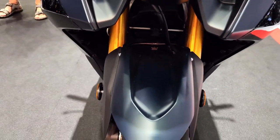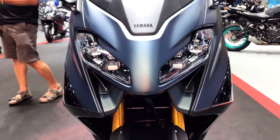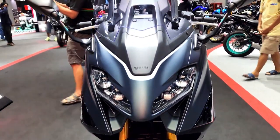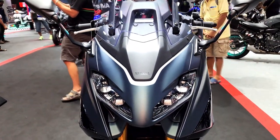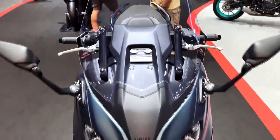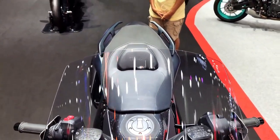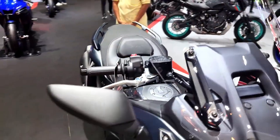The 2023 Yamaha TMAX 560 TechMax is a top-of-the-line scooter with a unique blend of style, performance, and practicality. With its sporty design, advanced technology, and premium features, it's no wonder that the TMAX 560 TechMax has gained a reputation as one of the best scooters on the market.